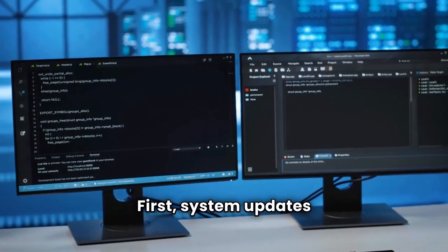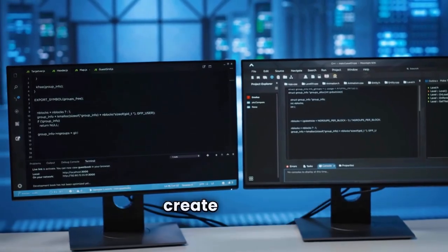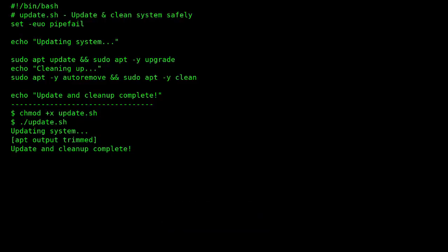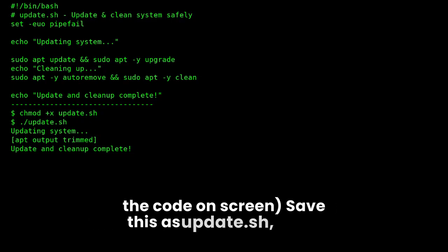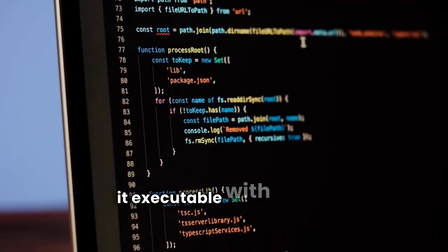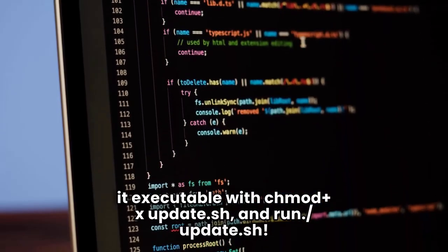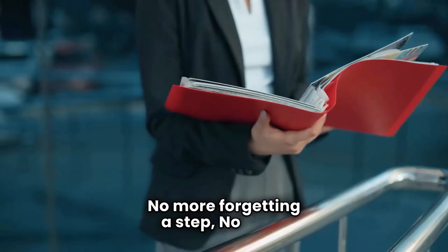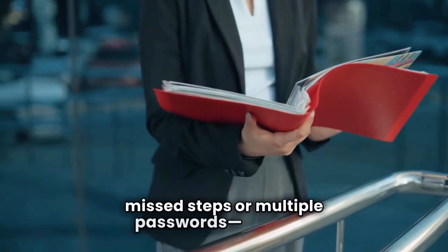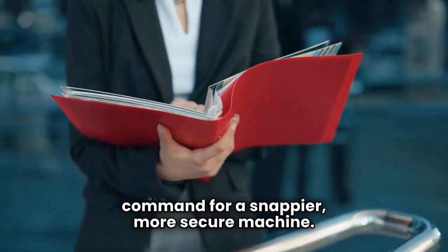First, system updates and cleaning. Instead of running multiple commands manually, let's create a script that does it all. Here's a simple one. Pause the video and follow the code on screen. Save this as update.sh. Make it executable with chmod +x update.sh and run ./update.sh, and it does everything. No more forgetting a step. No more missed steps or multiple passwords. Just one command for a snappier, more secure machine.